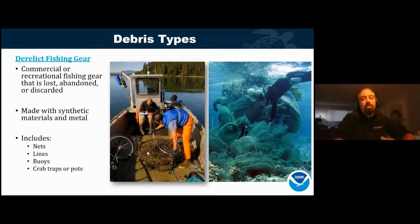It's called ghost fishing. And from an economic standpoint, this is really harmful. You're removing from the resource, but not getting the economic benefit out of it. So it's really kind of a win-win scenario for the marine debris program to fund projects to go out and remove these from the environment.